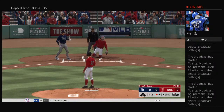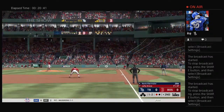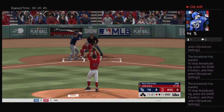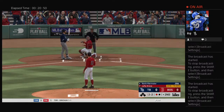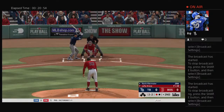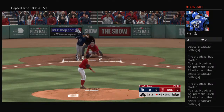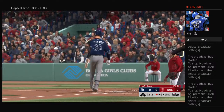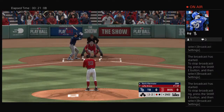1-2 now as that one's fouled off. And the pitch. They try to come in with the fastball, but it's too far in, and it's even at 2-2. Did a good job to shorten up and protect the plate, and he'll have another shot at it here. Still looking for our first hit in the ball game.